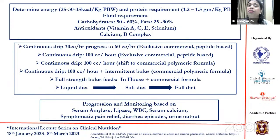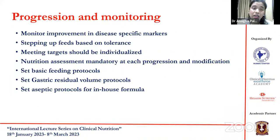But if you did not have the facility of commercial formulas at all, you could have started on clear liquids through bolus, 100 cc three times, and then gradually progressed to meet your requirement as per your setup, as per your resources, as per the condition of the patient's response to the treatment. So while doing all this progression, monitor based on amylase and lipase, check the WBC count, be in touch with the doctor, see the pain relief and any diarrhea episodes.